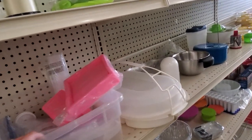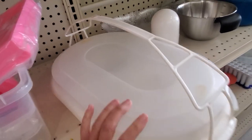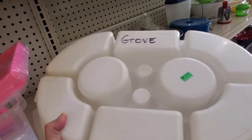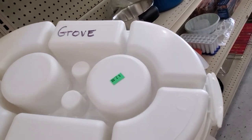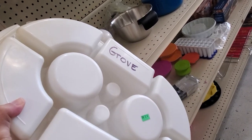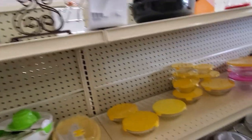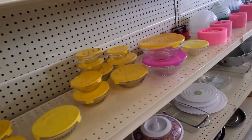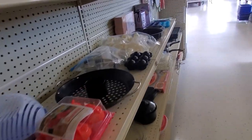Ooh, we might find some vintage Tupperware here. This looks like Tupperware. Always look for the little number. There's always a little number on the bottom of the Tupperware. I thought I saw it says Tupperware, right? Am I seeing things? Nope. You know what? It's not Tupperware. It's a knockoff. But the Tupperware has numbers so that you can match the lids and know exactly what piece it is.